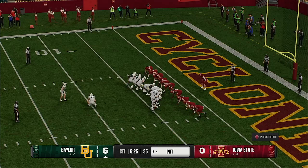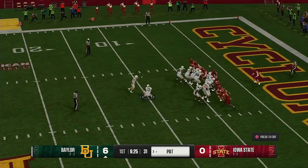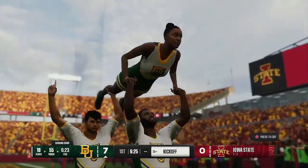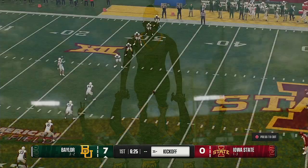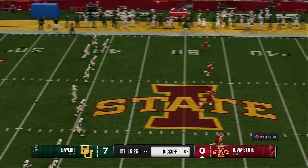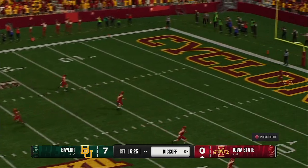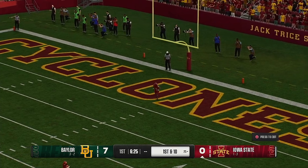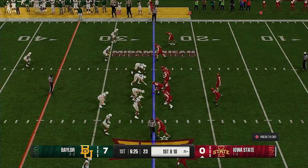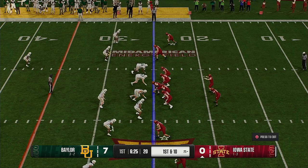They'll try to add another to their lead. And the extra point makes it 7-0. That drive covered 55 yards for the score, and it was punctuated by an 11-yard run for the score. And they desperately wanted to attempt a return, but decided not to. Instead, they'll take the touchback.